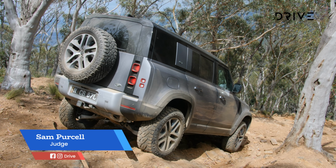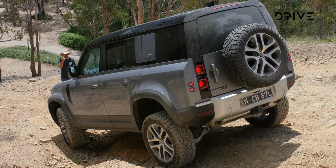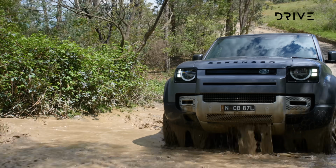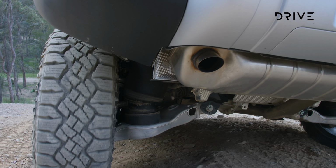While die-hard enthusiasts have lamented the loss of the Defender's live axles, ladder chassis and coil springs, our testing has shown that this new Defender, with its advanced monocoque aluminium chassis, height adjustable air suspension and clever off-road traction control system, makes it very impressive off-road.